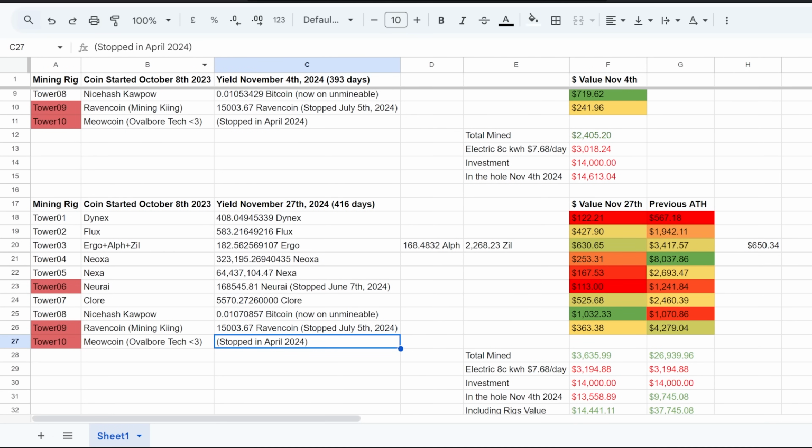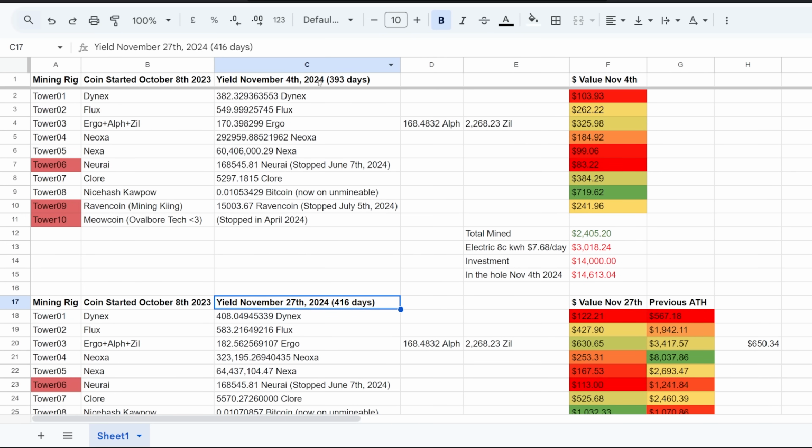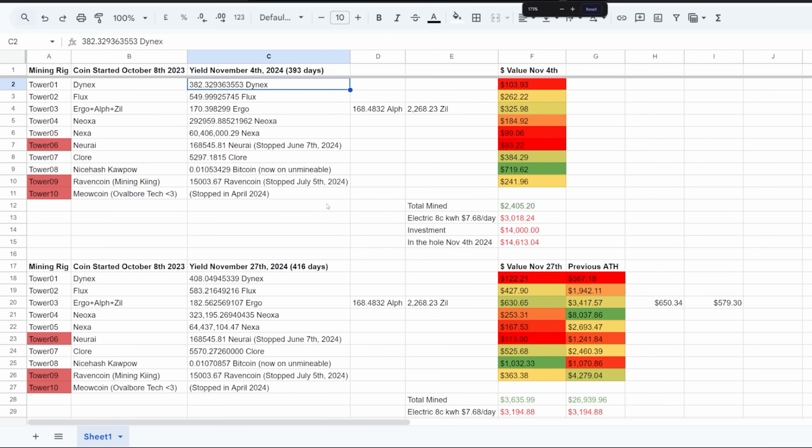Okay, now let's get into it. I have been mining this whole test for the past 416 days. Previously we did the test about 393 days in, but you guys can see here how much I've mined and yielded over the past 3 weeks. I am continuing to yield and HODL all of these coins.